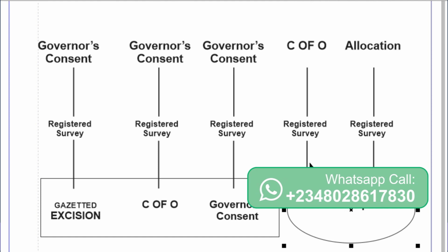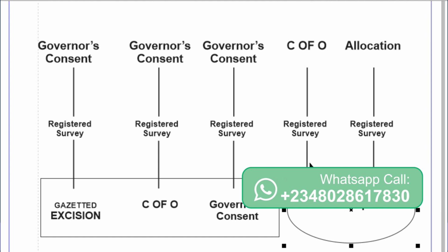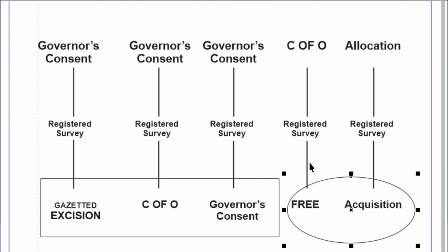It can be a free land, registered survey is on it, and it can also be an acquisition land, registered survey is on it. And at the top here, you already have all the documents that you are going to apply for next after you purchase.